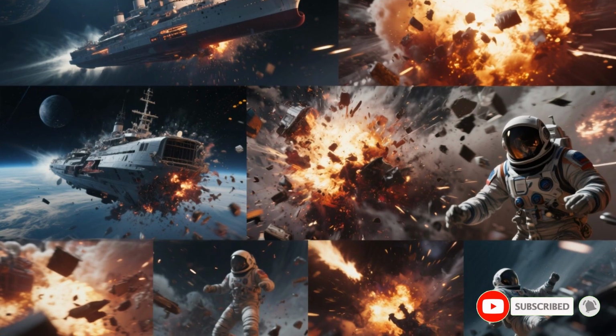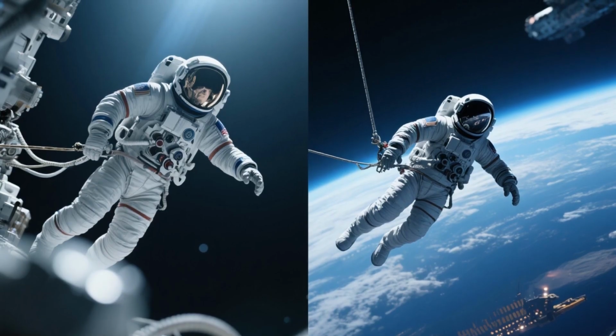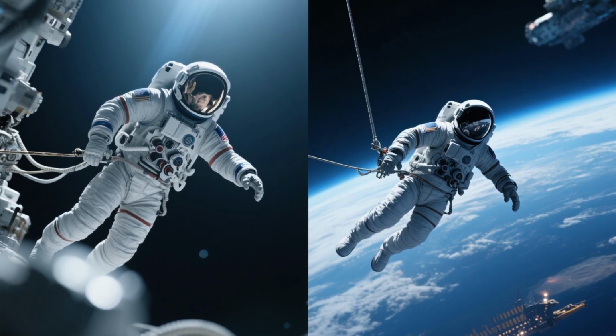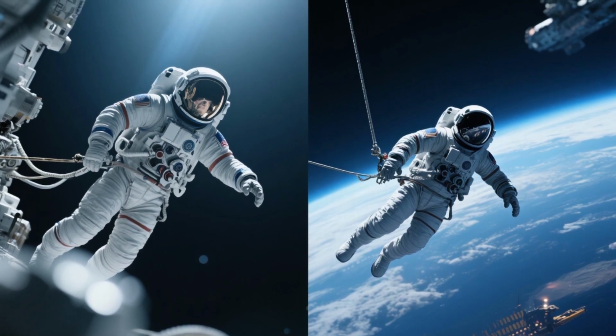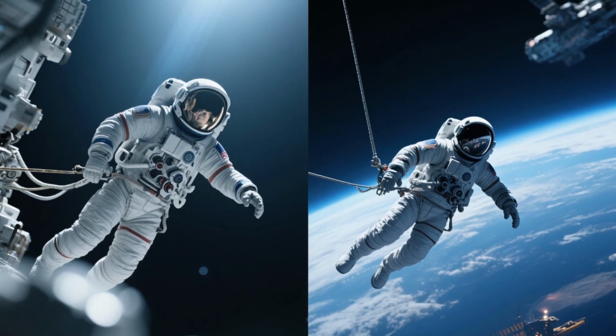When it comes to depictions of space, Hollywood loves to make things explosive. From people bursting like water balloons to spaceships blowing up entire planets, the final frontier has never looked so action-packed. But are these spacewalk scenes realistic?